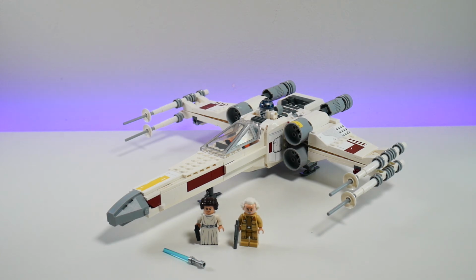Overall, I think this is a really good set. Great value for money. If you don't previously own an X-Wing like myself, I highly recommend going out and getting this. It's very affordable, it's very fun to build, and it looks great on a shelf. Or great to play with.